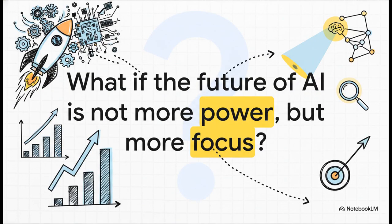And all of this leaves us with a really big thought to chew on. You know, for years, the race in AI has been all about building bigger and more powerful models. But what if frameworks like Atom of Thoughts are showing us a different path? What if the future of AI isn't just about more raw power, but about developing more focus?